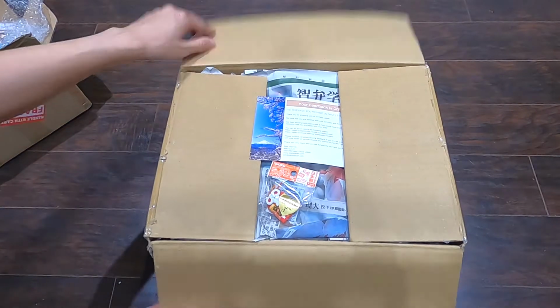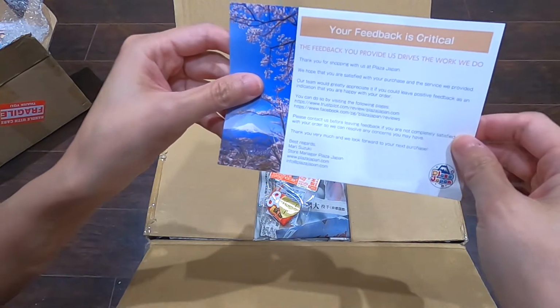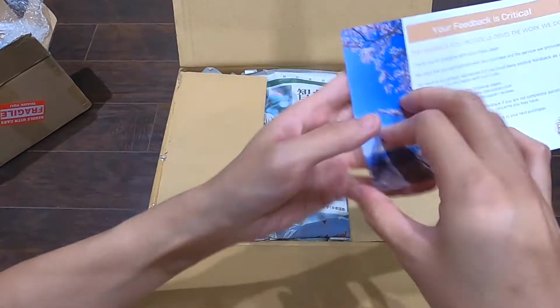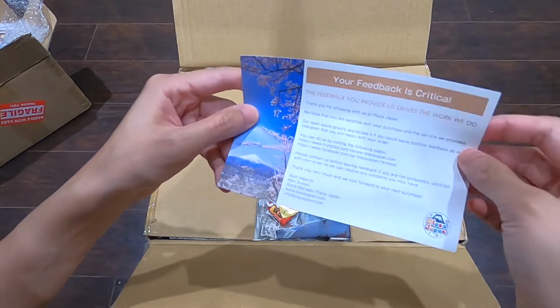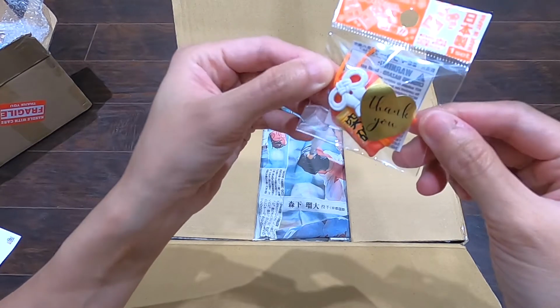OMG. I love it. Okay, first we have this thank you note again. So it says your feedback is critical and, you know, just basically thanking the customer for shopping with Plaza Japan and to leave feedback on this purchase. Next, we have an eraser. A thank you eraser. Let me see.